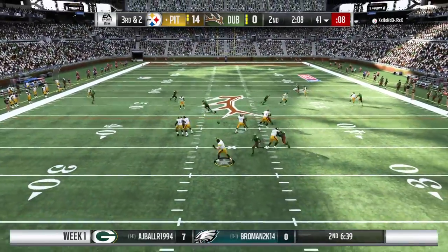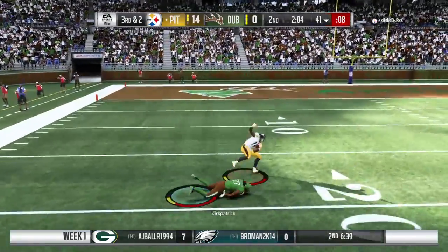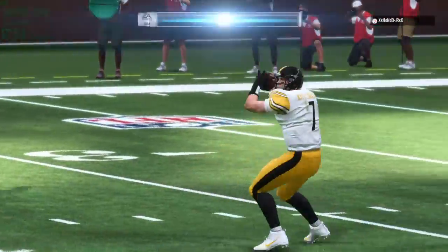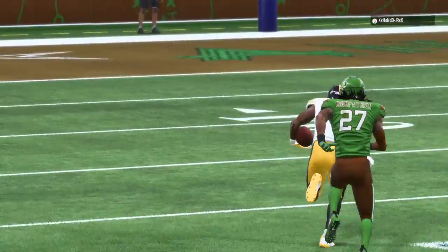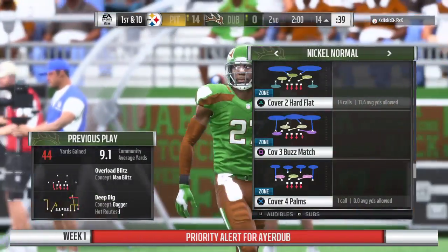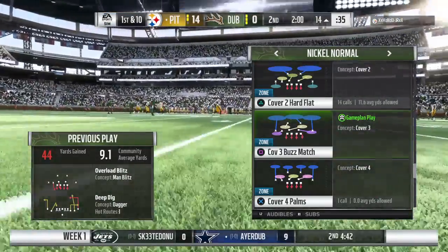Third and 2, now Roethlisberger. And that's caught inside the 30. And he's able to get this way down deep into enemy territory. A big play. Smith-Schuster on the throw from Big Ben. 44 yards. You got him. 2 minutes remain here in the first half.